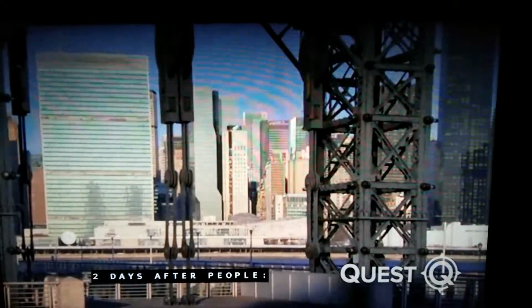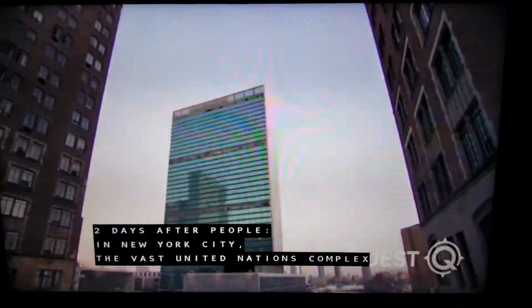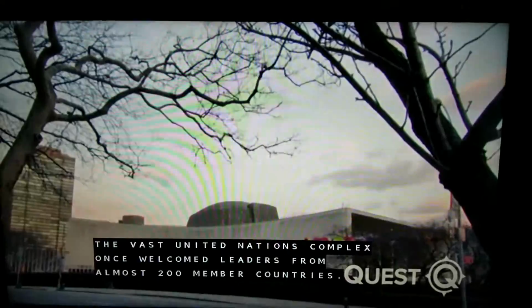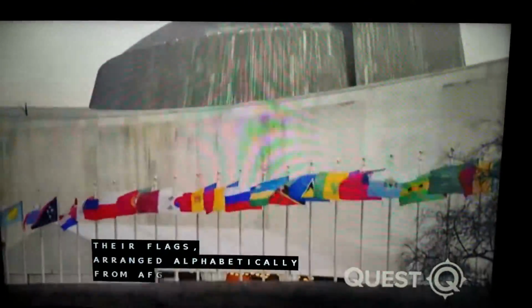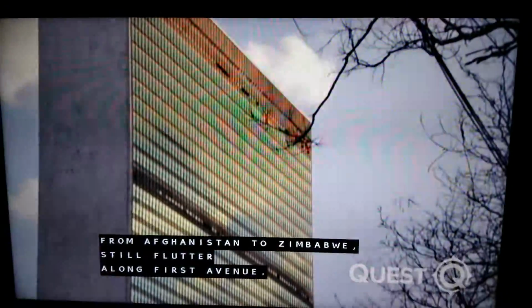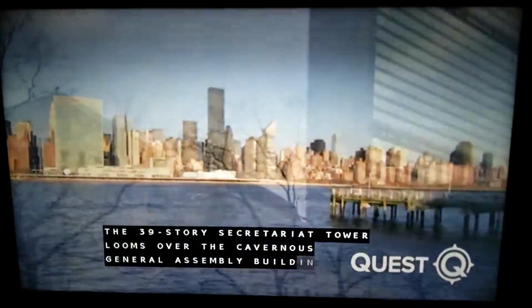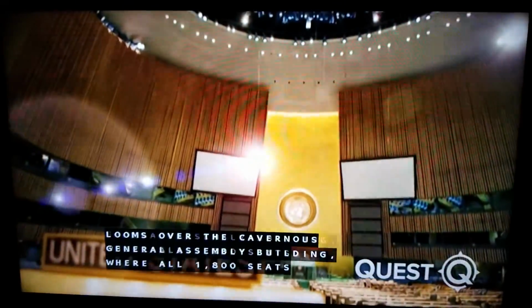Days after people. In New York City, the vast United Nations complex once welcomed leaders from almost 200 member countries. Their flags, arranged alphabetically from Afghanistan to Zimbabwe, still flutter along First Avenue. The 39-story Secretariat Tower looms over the cavernous General Assembly building, where all 1,800 seats are now empty.